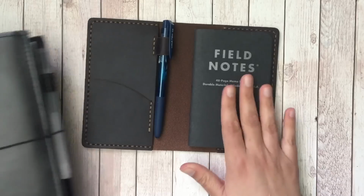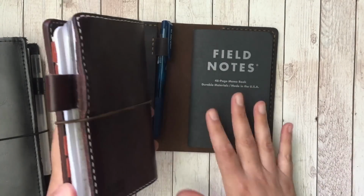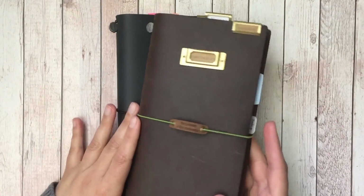But yeah, so I like this, and it didn't really fit. I mean, the insert goes in here, but I just felt like it needed its own thing. It's whatever. So that's what's in there. I also have a reading journal, which just stays at my bedside.